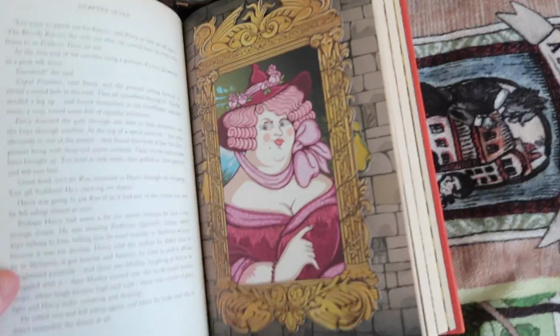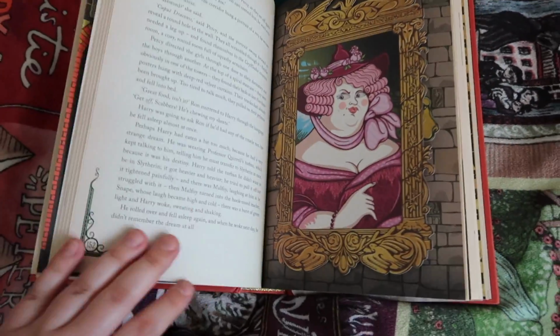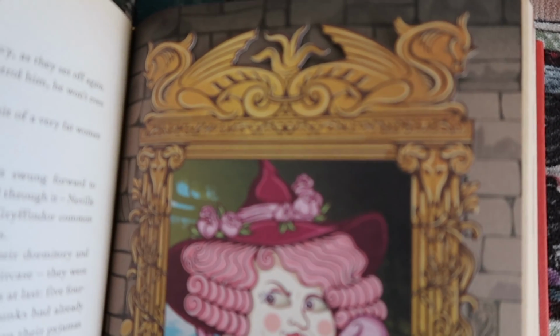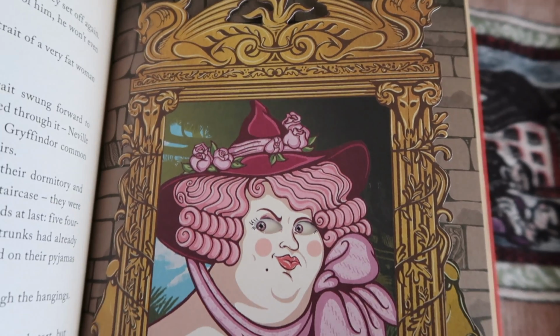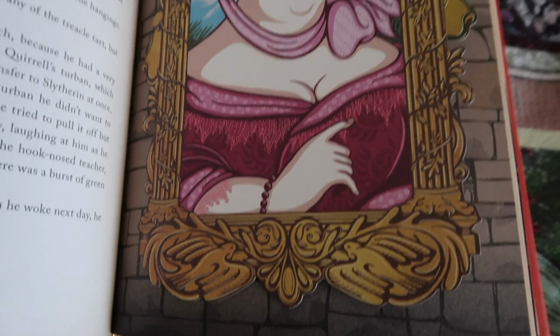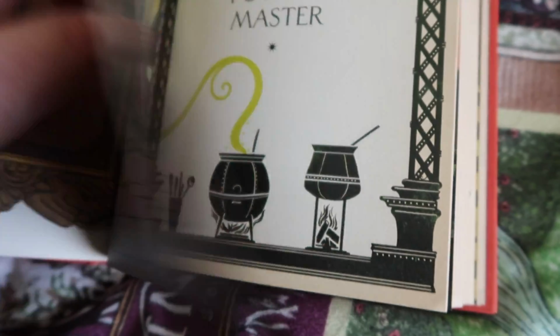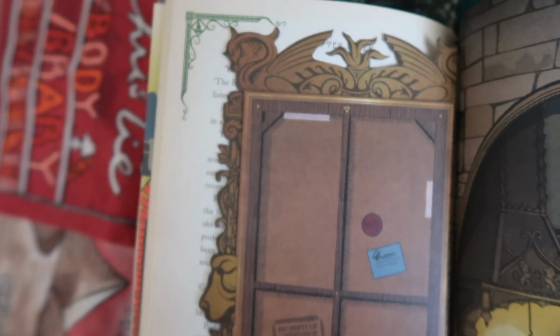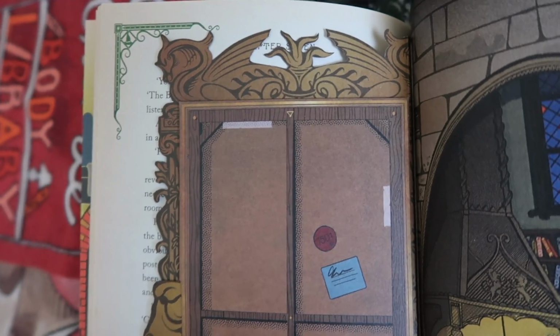Looks like the painting entrance to the Gryffindor common room. Here is an up close view. Sorry, I'm trying to do everything with one hand. It is very difficult. Okay. Oh, that's cool. Okay, so it swings like that, and you see the view of the back of the painting.